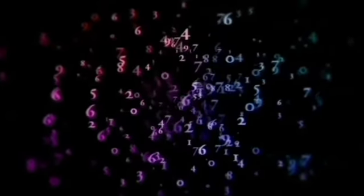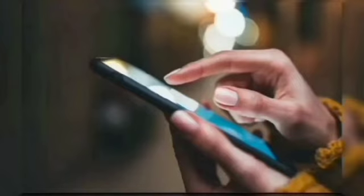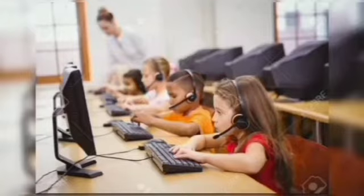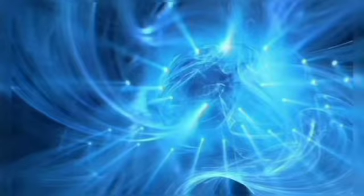That understanding has enabled us to build civilization, develop cell phones, understand our nature, design computers, create dinosaurs, and harness the atom.